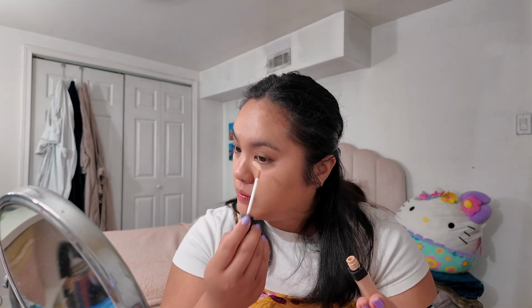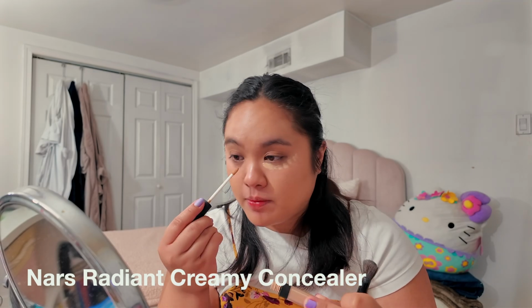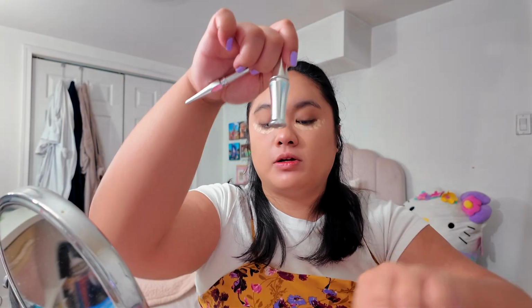I have the NARS concealer in my bag, so that's what I'm using, the Creamy Radiant concealer. I also like the House Labs one a lot. I just, you know, need to remember to use my other products. I'll let my concealer sit for a second and kind of let it bake and become a little bit more full coverage. While that's happening, I will go in with brow pencil, brow gel.